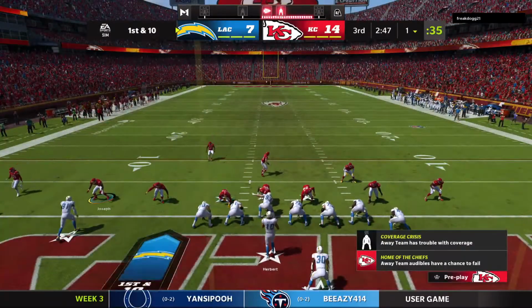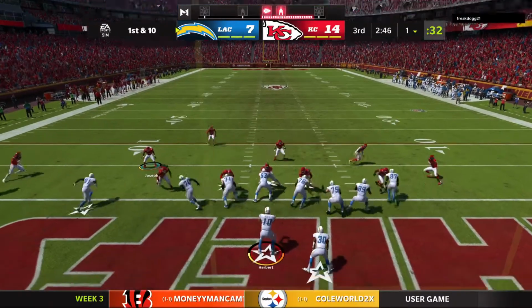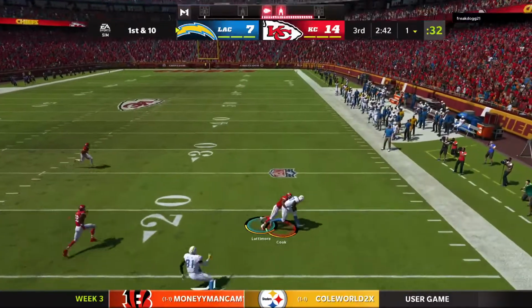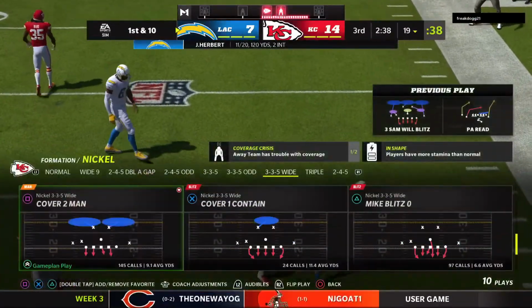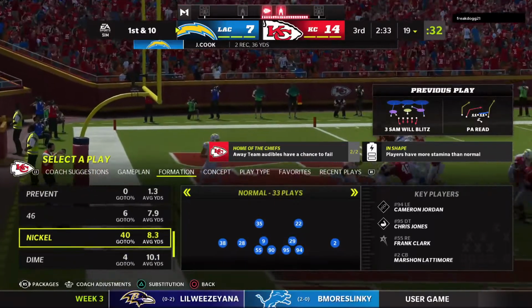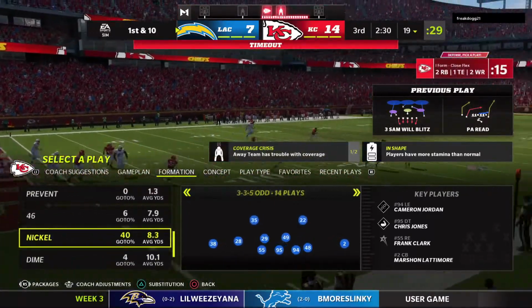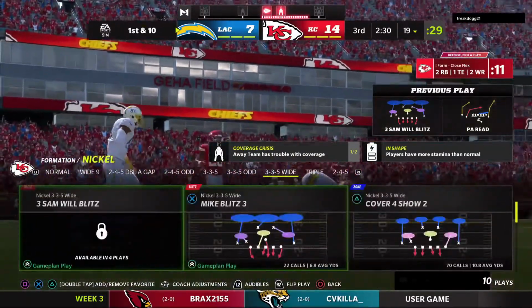The Charger drive about to get going. And following the interception, just any interception, are you a little bit more cautious when you start that next drive, or no, you just throw that out the window? I think you are. I don't think there's any way you can run back out there and go, totally didn't affect me, let's just go ahead and be loose with the football again. You're going to take care of it, but you have to be careful about being too cautious because now you can't run any offense at all. Still want to attack. We'll see how they attack them here.